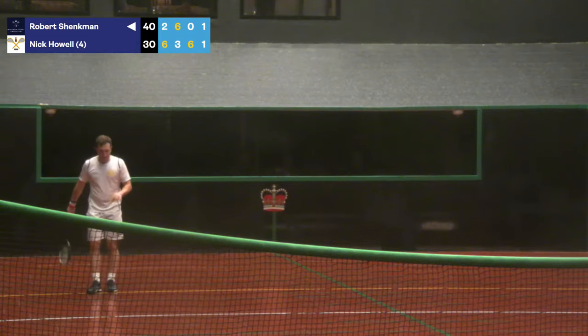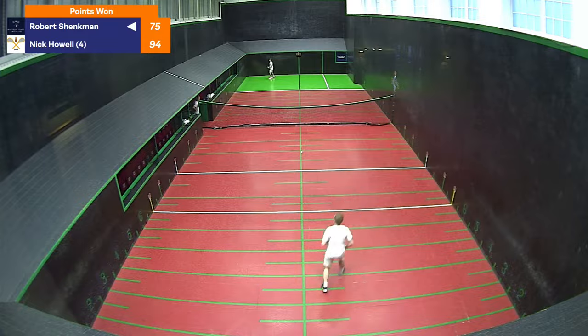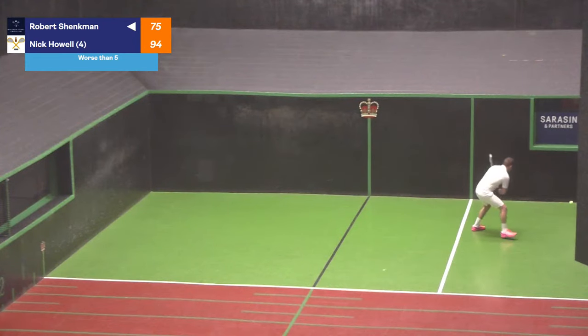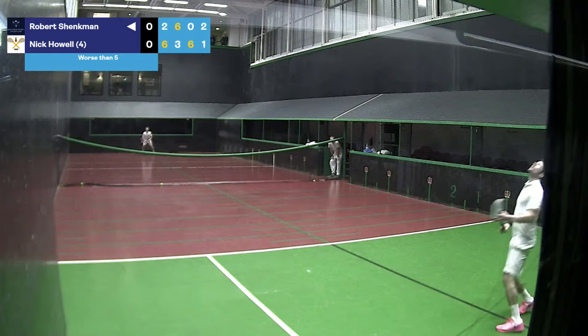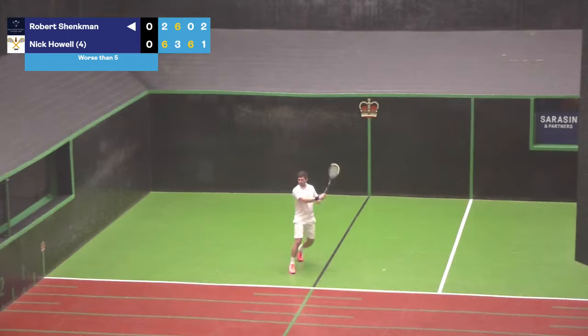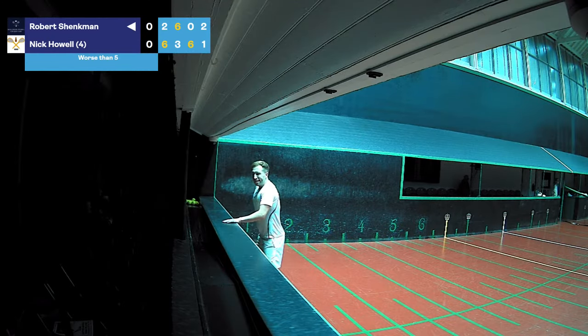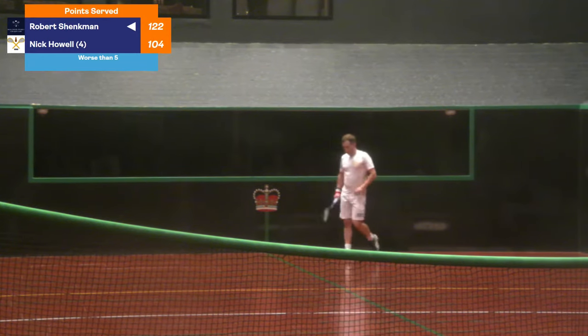40-30 still, Rob in the lead. No, we've got a new... We're on to a new game. I did think that, and I then looked down and thought, I've messed up. Here we go. Yeah, so I correct myself. 2-1 to Rob.